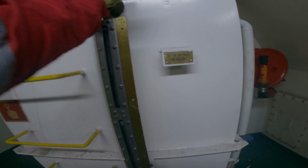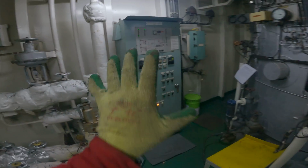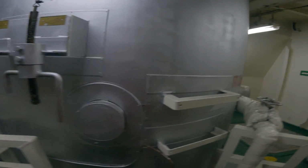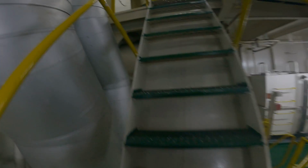This is just our HT tank, the high temperature tank which goes for our main engine. We just come over here and check the water level to see if everything is fine. So this is our boiler. On the left hand side is the starter panel for the boiler. Right behind the boiler is our LT tank. Check the water level. From here we have to go on top, up to the funnel deck.